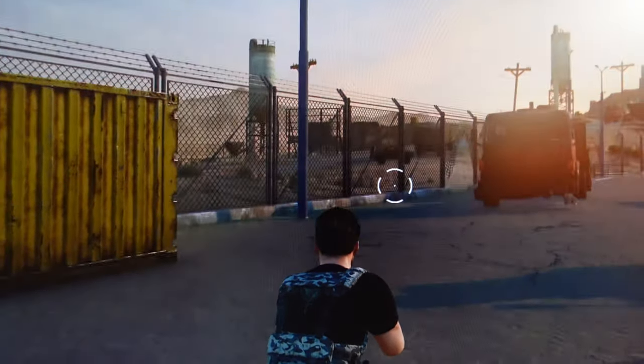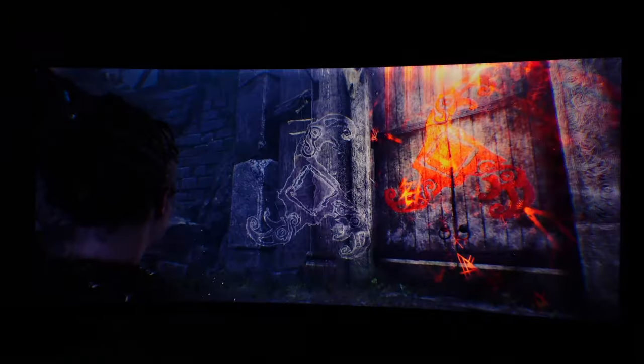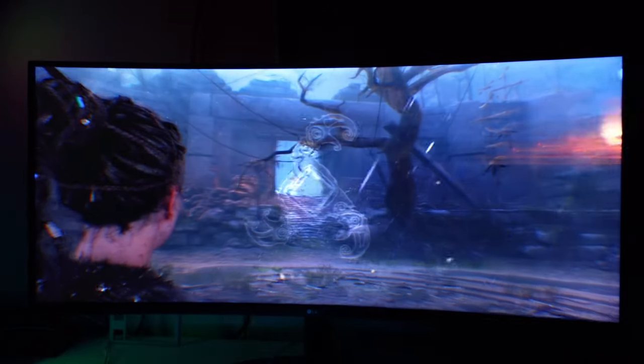It won't happen with an IPS panel, okay? Or this even harder scenario of black smearing on Hellblade, when you have a white symbol in the middle of the screen and you are actually moving the camera in darker scenes. So the black smearing is apparent, the symbol gets blurry, and that is due to the black smearing. It wouldn't happen in an IPS panel.